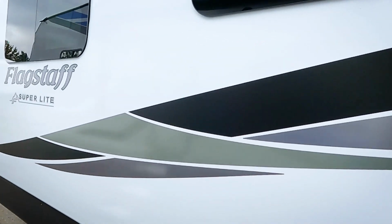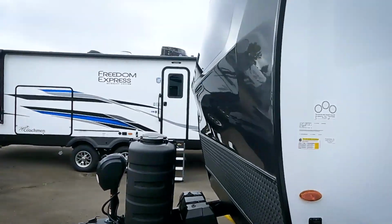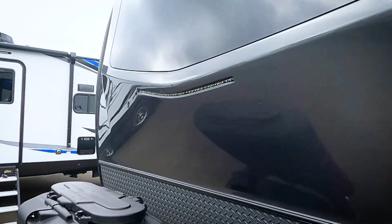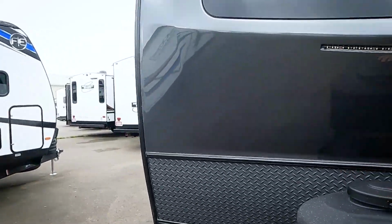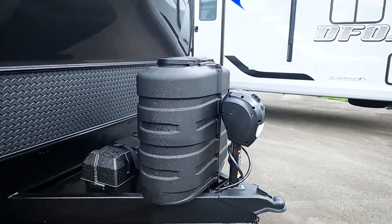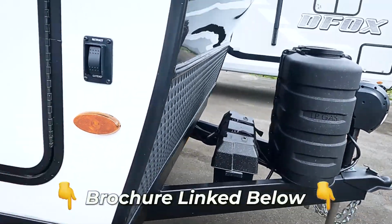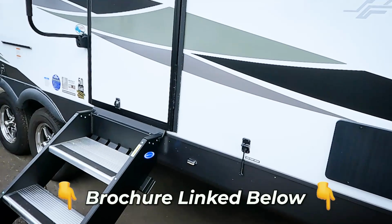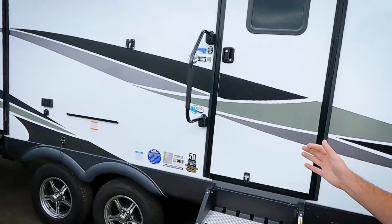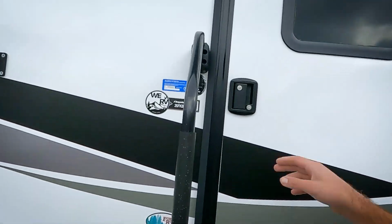Again, slam latches on there. Really nice to have throughout. So let's bring it back around front. You can see the nice molded fiberglass front cap on there, taking a lot of the brunt going down the road. Larger propane tanks. I believe that's 60 pounds overall on the propane tanks. And then you have dual batteries up front as well as the power jack. So let's jump inside this 26 FKBS and see why that layout is so nice to have.